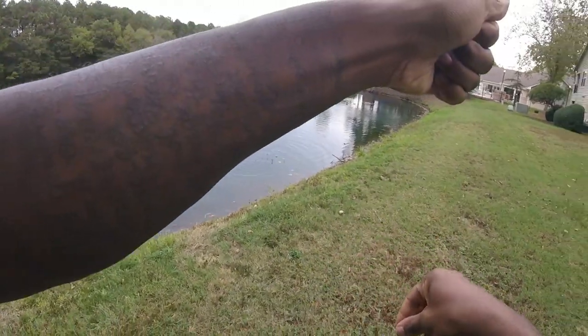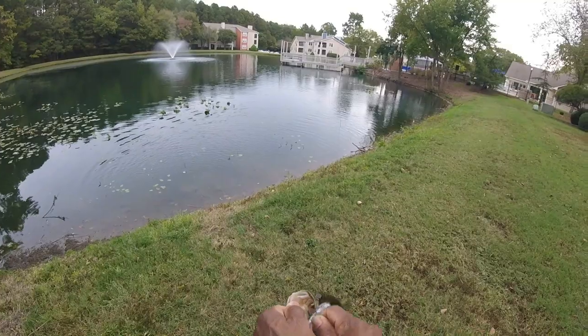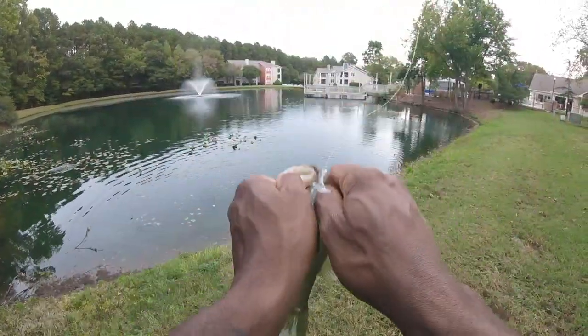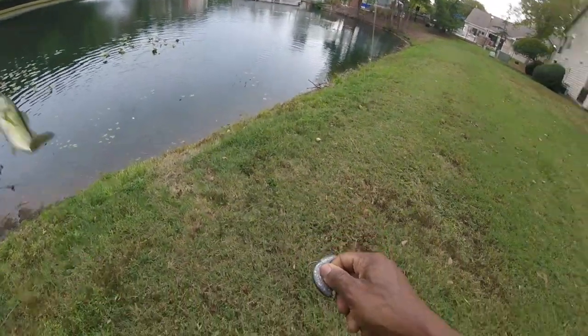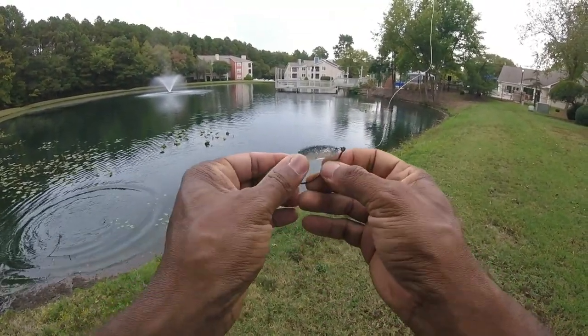Not a big one, guys, but sure enough, they're feeding up on these little swimbaits in this little shell pocket. This one. See if I can't hook another one over here somewhere.